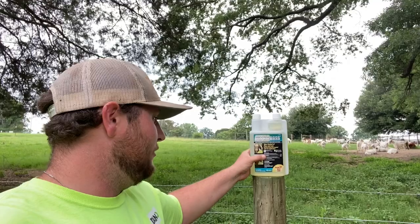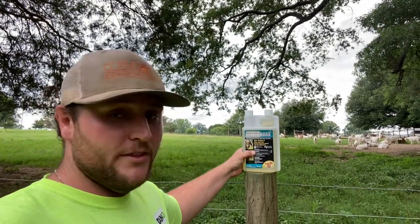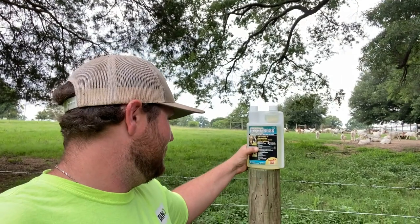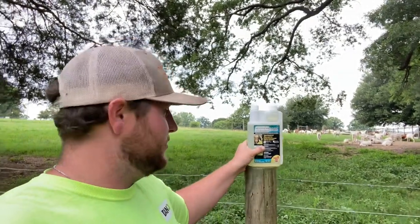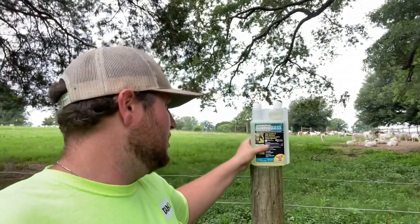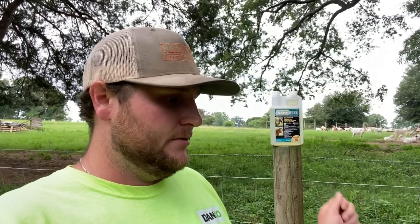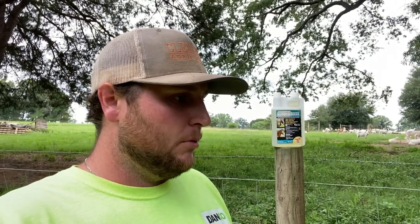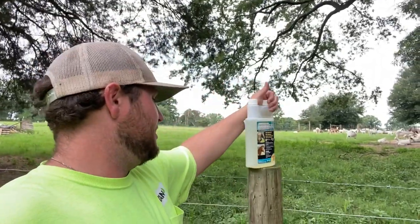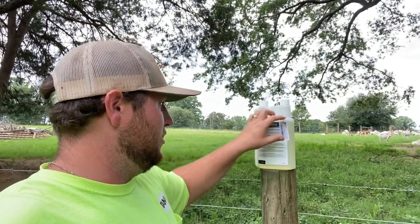It's pyrethrin based. It's got 5% pyrethrin, another word that I can't pronounce, and then even another word I can't pronounce. But this is used for cattle, horses, sheep, and goats. It's pretty simple. This is an oil based product. You're just going to squirt it on their back, kind of like a pour on wormer for cattle. The directions say for lactating or non-lactating does or goats.